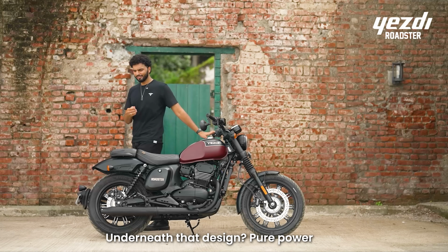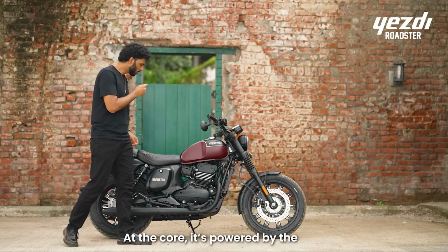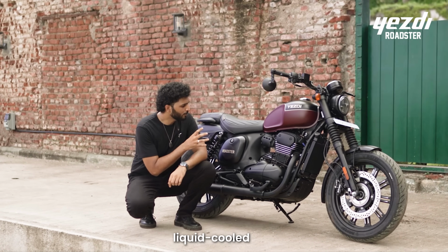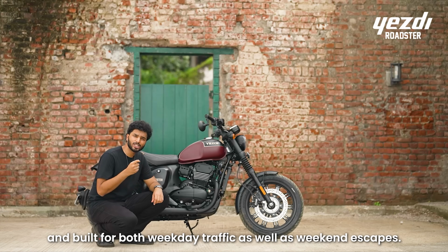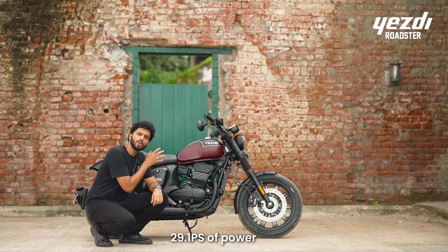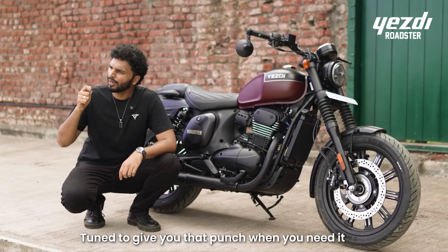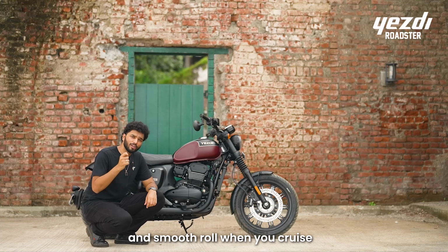Underneath the beautiful design, pure power. At its core, it gets a proven 334cc Alpha 2 engine. Liquid cooled, torque rich and built for both weekday traffic as well as weekend escapes. 29.1 PS of power, 29.6 Newton meters of torque. It gives you that punch when you want it and is also easygoing when you just want to cruise.